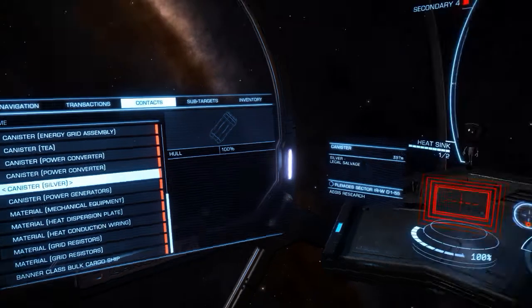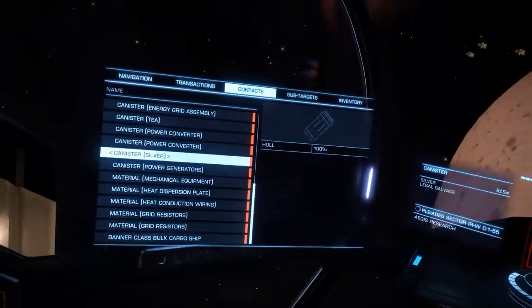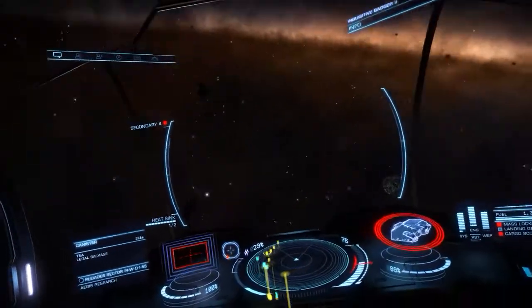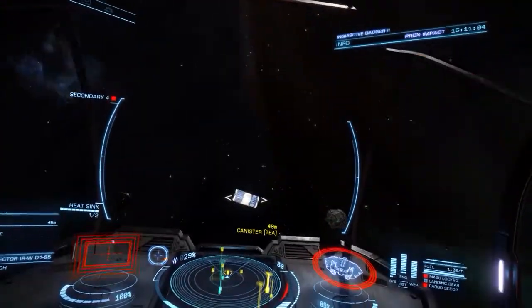I think we'll have that silver though, if you know what I mean. I think we'll have that. Oh, hang on now. They wanted food, didn't they? So if we get tea, good cup of tea.